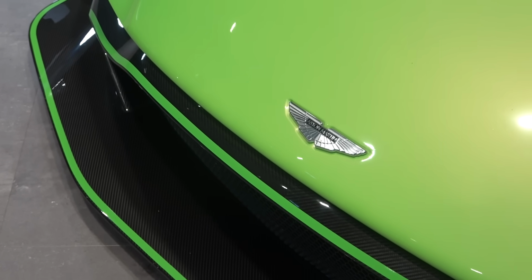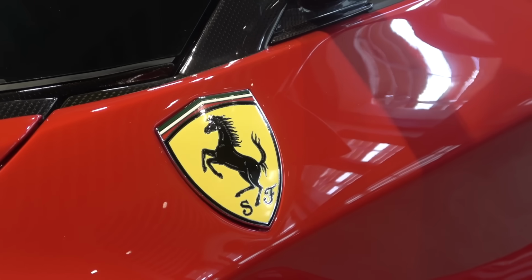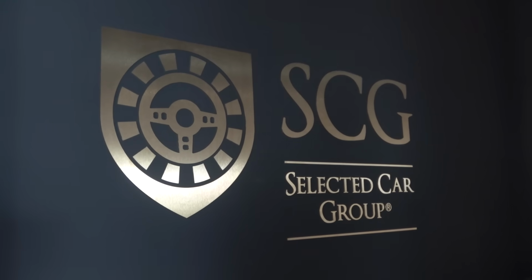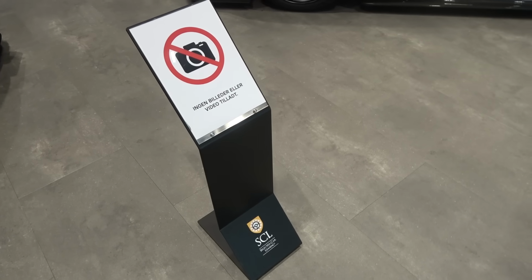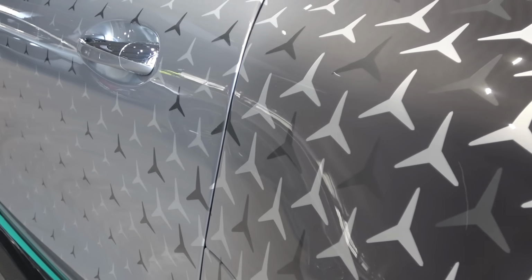Behind these doors is a collection of cars unlike any other, a who's who of the best hypercars in the world. Today you join me here in Denmark at the Selected Car Collection and a world's first exclusive opportunity to bring a camera through the doors to go and take a look around at some of the best cars in the entire world. We are quite literally going to be sliding in, which you shall see shortly, here at the house of Selected Car Group, and I can't wait to bring you along.